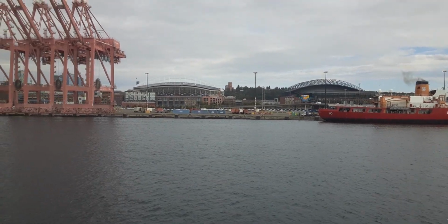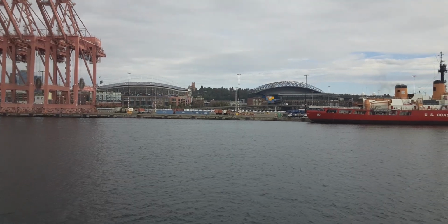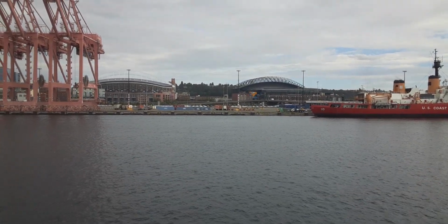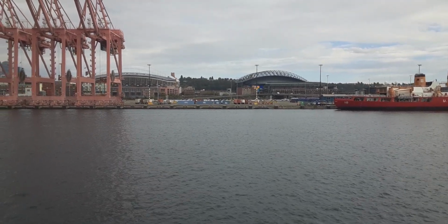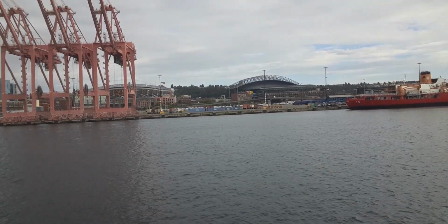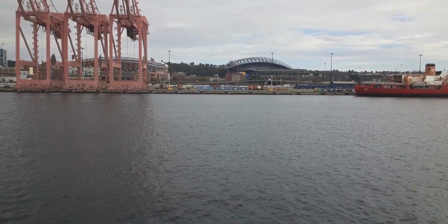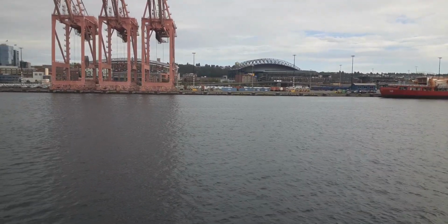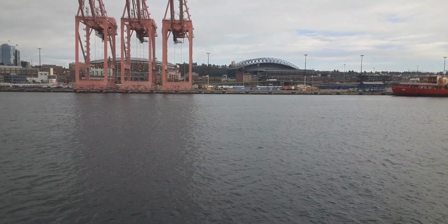Over just behind those boats, if you are a sports fan, this is going to be our stadium district. Now, the stadium on the right side there, it's kind of greenish black or kind of gray there, that's going to be T-Mobile Park. When it was built, that was the most expensive single-use stadium in the entire country. There's no other teams that actually play there at T-Mobile Park other than the Mariners.